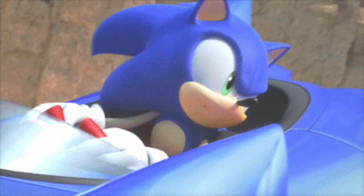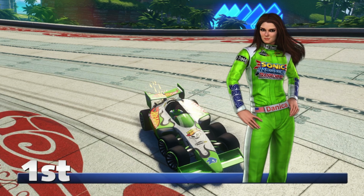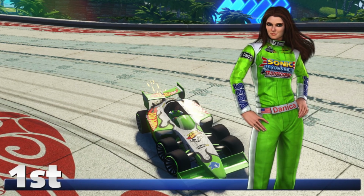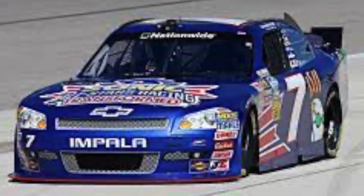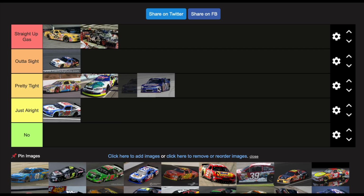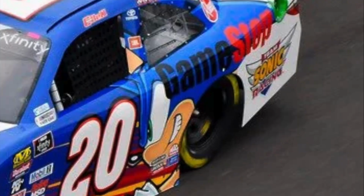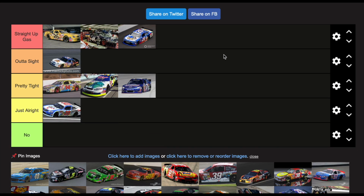But let's not forget the fastest icon in gaming who doesn't need a race car, Sonic. In case you weren't aware, Sonic All-Star Racing Transformed had Danica Patrick, of all people, as a playable character. And she actually drove this car to promote the game. Couldn't really find good pictures of it. I think it's tight. But this is not compared to the one for Team Sonic Racing. With Sonic and Shadow on the hood, Sonic on the side, come on, what else could you ask for? This thing is straight up gas.